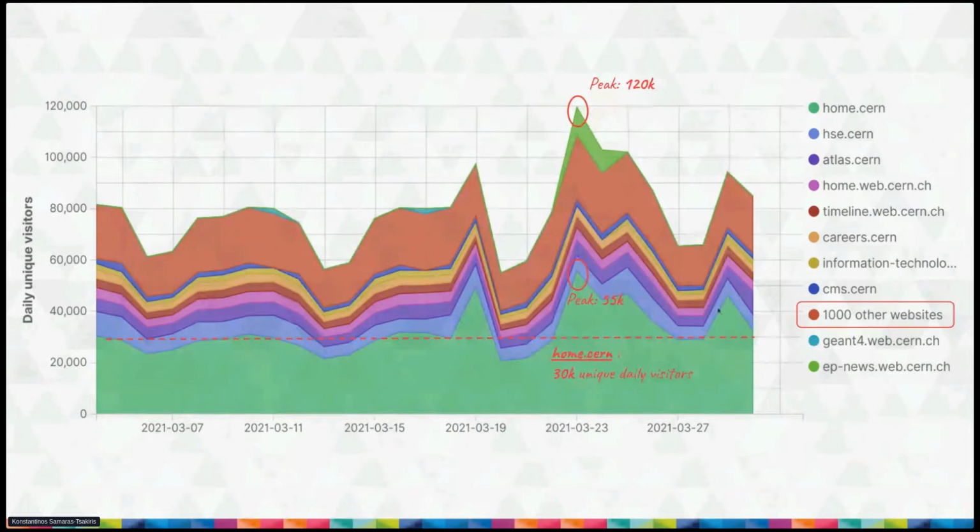You might notice that home.cern on its own, 1 out of the 1,000 websites, is taking something like 30% of all the traffic. So we have a few very heavyweight sites and a lot of very lightweight sites in terms of traffic, if you like.